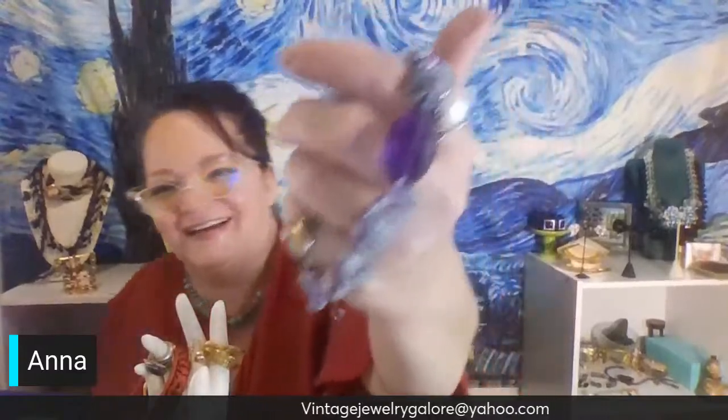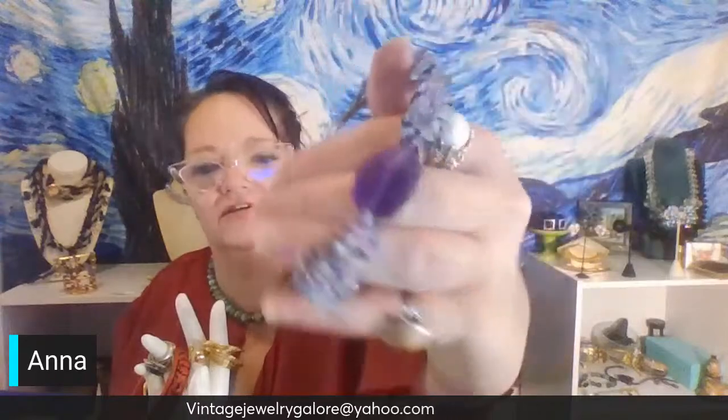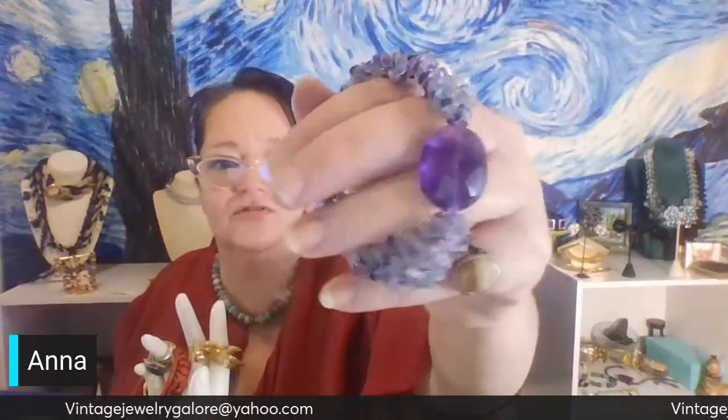Thank you. It's beautiful. The amethyst is pretty amazing on there. It's large and in charge. And it's a bigger bracelet. So it can go from its size all the way up to size 10, 10 inches.